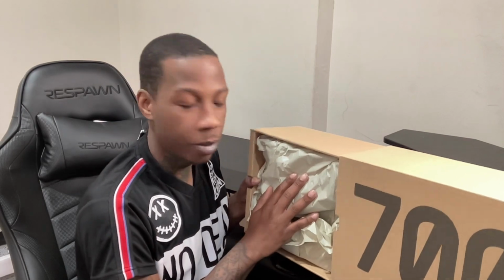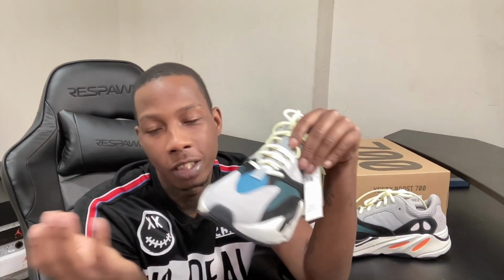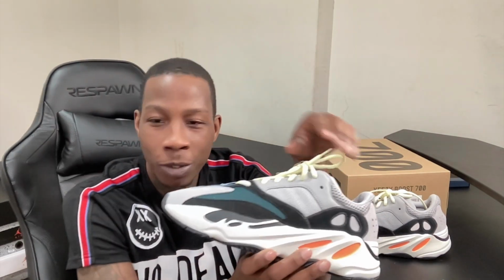Get your tissue paper. Need everybody drop a comment, man. What y'all thinking? Need everybody rate 1 to 10. These are the most comfortable Yeezys I ever had in my collection, I'm not gonna lie. Don't they look like dad shoes? But did y'all catch the restock? Did y'all catch the original drop? Did y'all pay resale, man? Just drop a comment, let me know.